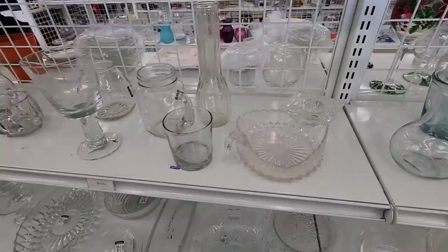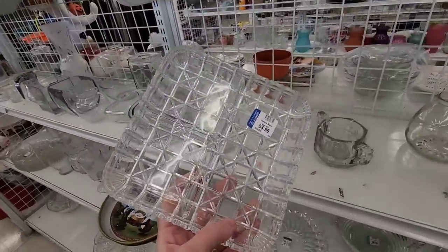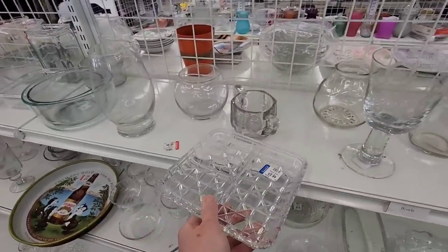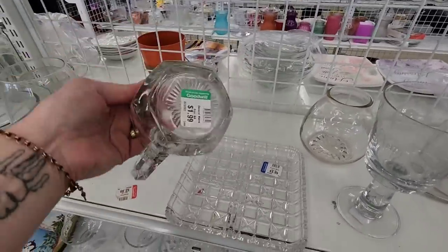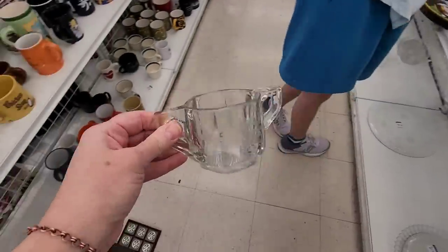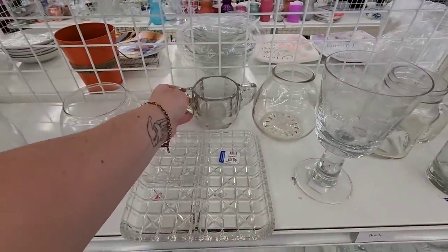That's neat. Here's a divided dish. This would be a cute dish for resin because it's divided. $3.99. What's this one? This looks gray. Doesn't that glass look gray? Yeah. It's different.